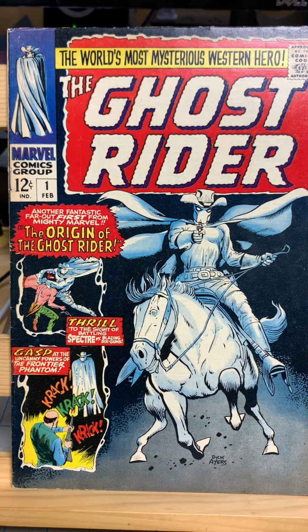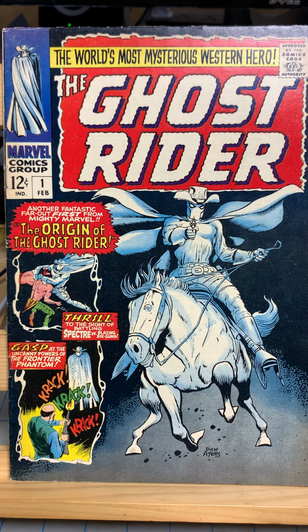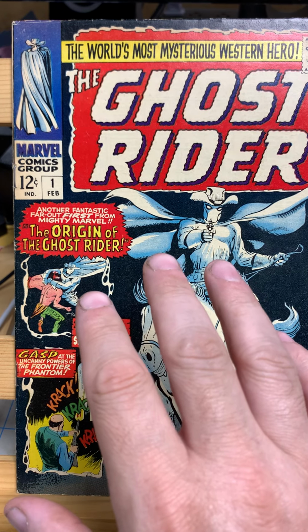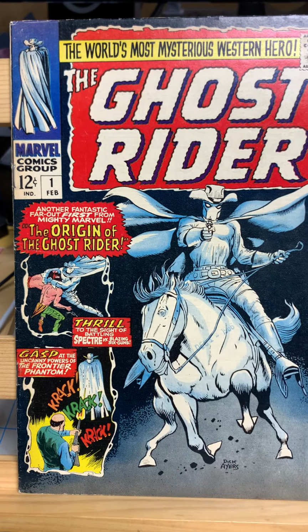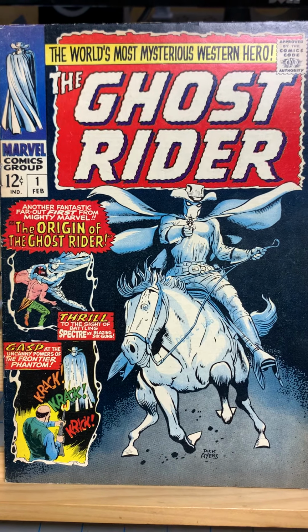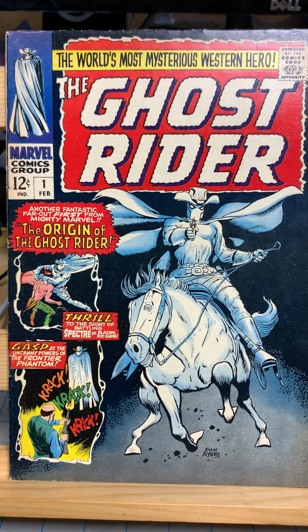I enjoyed this. This only lasted like 8 or 9 issues. It was no big deal. And then in 1972 they brought out the other Ghost Rider. So this was 1967, and then what's that? 5 years later they debuted the other Ghost Rider. So hope you enjoyed that little fun, obscure part of Marvel history.